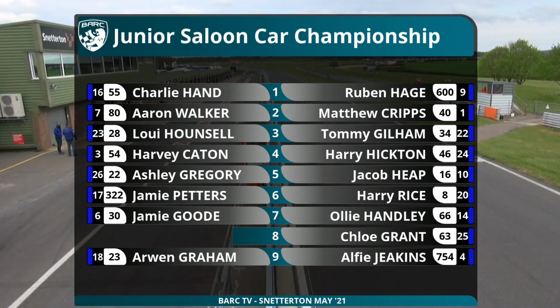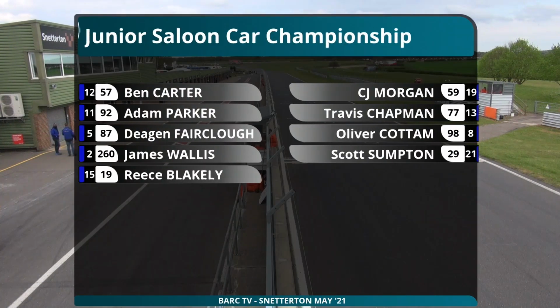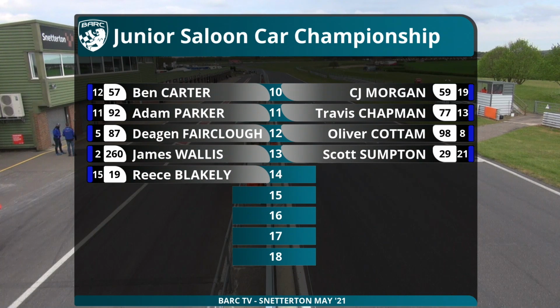On the ninth row, 23, Arwen Graham and 754, that's Alfie Jeekins. The 10th row, 57, Ben Carter and 59, CJ Morgan. The 11th row, 92, Adam Parker, 77, Travis Chapman. On the 12th row, 87, Deegan Fairclough and 98, Oliver Cotton.